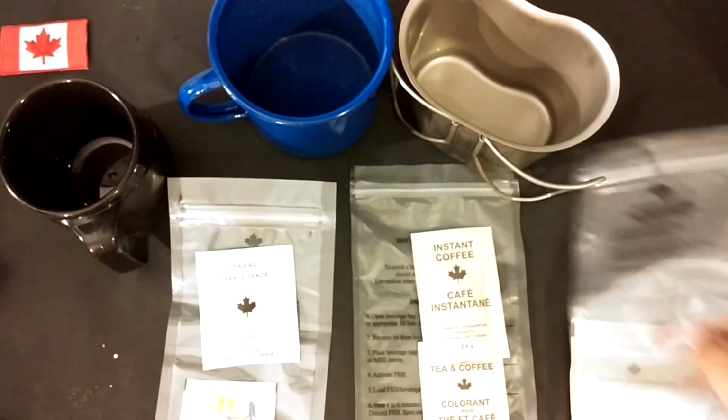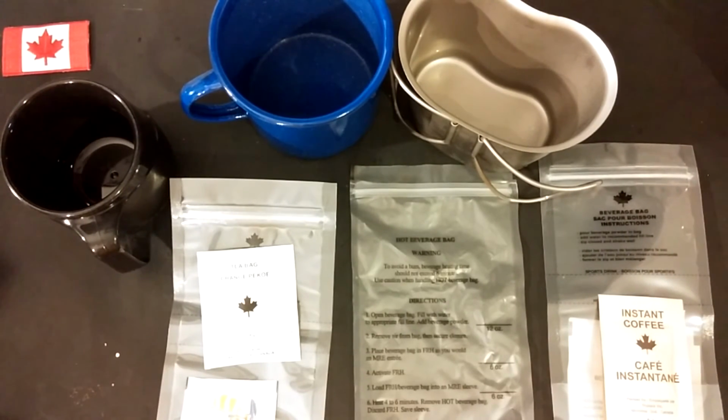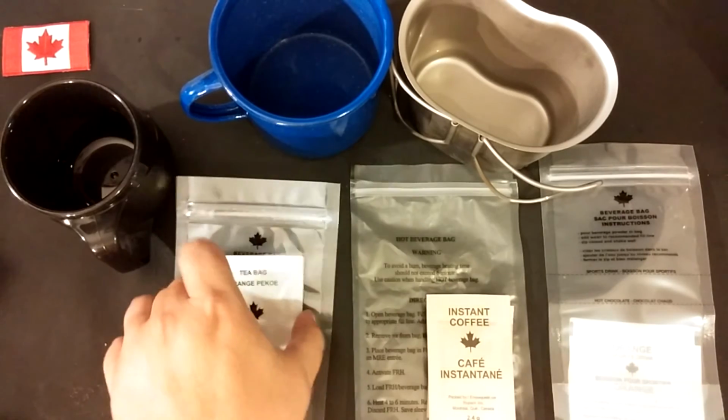Hot chocolate, sports drink. The MRE bag is the hot beverage bag, made to work with a hot beverage and a flameless ration heater. So we're going to do a little side by side comparison with these here. We're going to start with our tea.